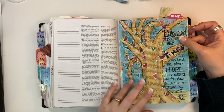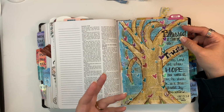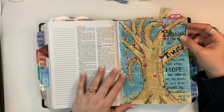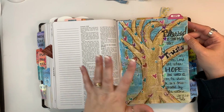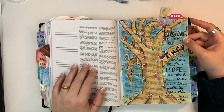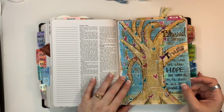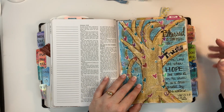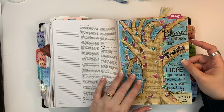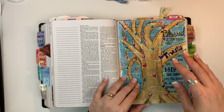It just shows my progress as I was trying to get more comfortable working in my Bible and doing different kinds of entries. And it was really more about the message and the time than how my page ended up looking. So keep that in mind. If you come to a page, they don't all have to be priceless works of art. Sometimes you have a page that doesn't turn out, and it's okay, because it's really more about the time that you spent studying the word and gleaning.